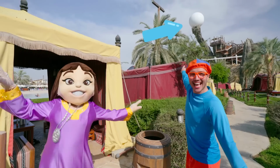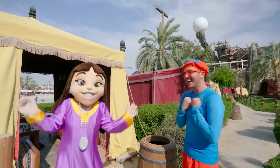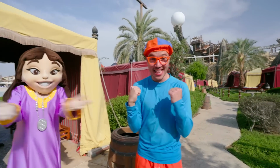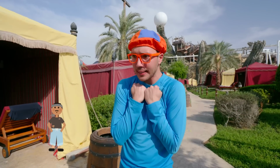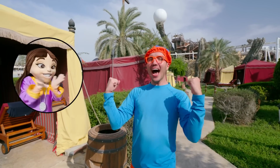Whoa, check it out! It's up there! It's been here this whole time! Oh, well, thank you for helping us find it, Donna. Bye-bye! Oh, that was amazing! I had so much fun today at Yas Waterworld in Abu Dhabi. Yeah, we did some pretty cool things. We rode the tornado, we met a bandit, we went diving for pearls, and Donna helped us find the mother pearl.